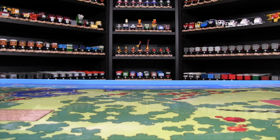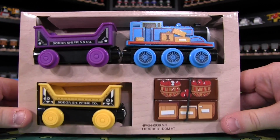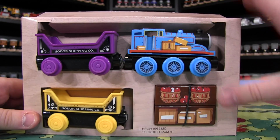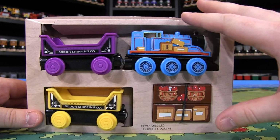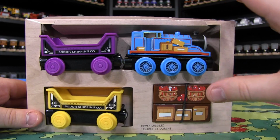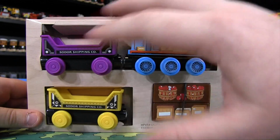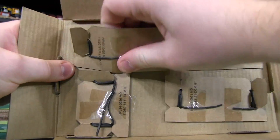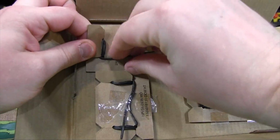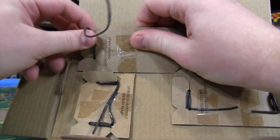I'm sure everyone is super excited to get a better look at the Thomas and the cargo cars included in this set, and really so am I. It sounds a bit weird, but when the pictures of this released, I just kind of glanced over them and didn't really take the time to actually look at the pieces of cargo or even the colors of the cargo cars included or anything like that.